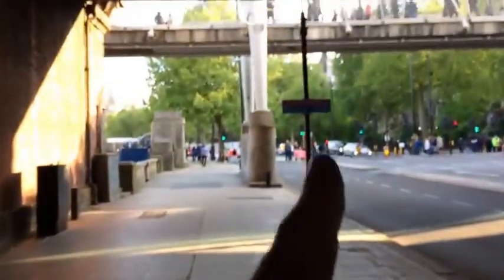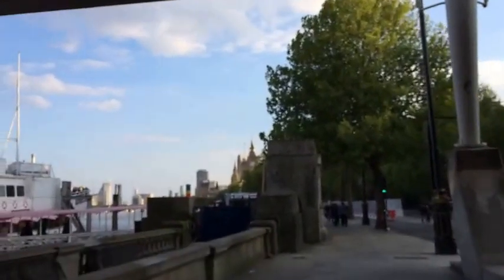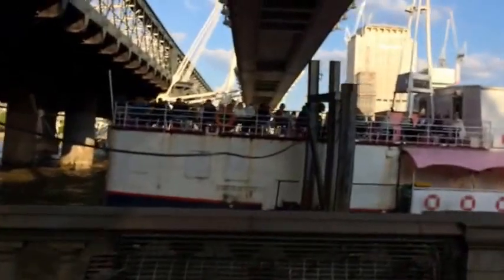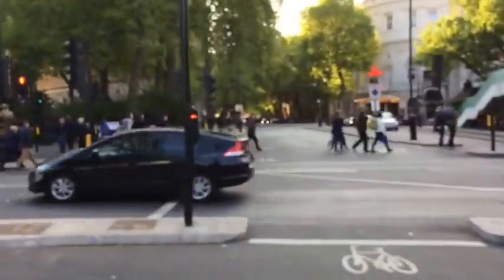Walking below the train tracks now. It's the Hungerford Bridge above me. And then there, one of the pedestrian bridges from the North Bank here across to the South Bank, if you want to go and check out the London Eye. Great views from up there. Big Ben and the Houses of Parliament. People enjoying a drink on that ship, dinner and drinks. Up there is Trafalgar Square.